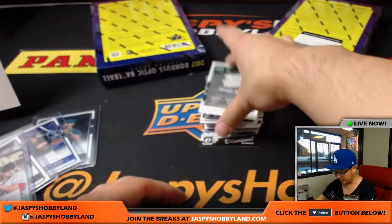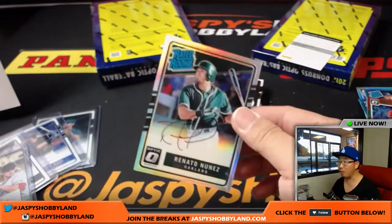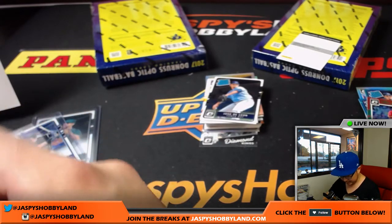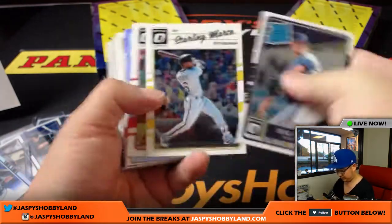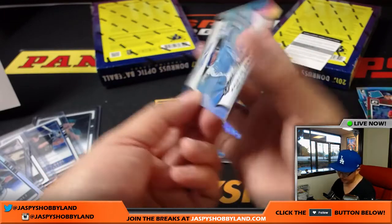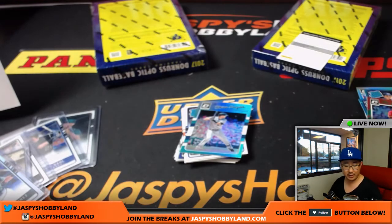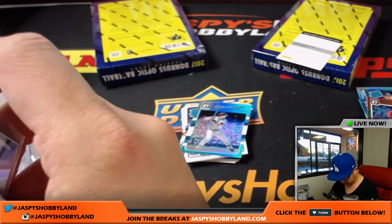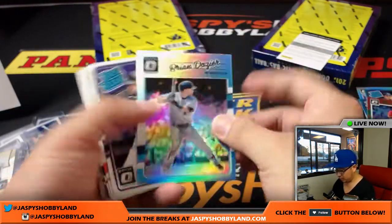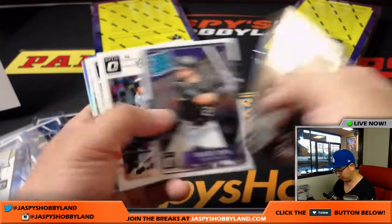And this is our auto hotbox. There's another Oakland A, Renato Nunez, 147 out of 150. So Scott V getting a bunch of Oakland A's autos at the end. And an Optic autograph of Paolo Orlando, Kansas City Royals. That'll go to Michael Simmons. Dozier, aqua, 2 out of 299 for the Twins. That'll go to Adam Wilson.